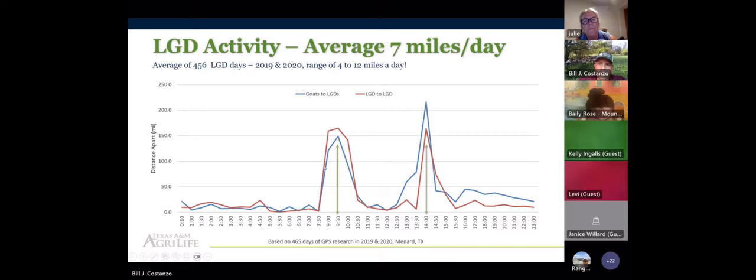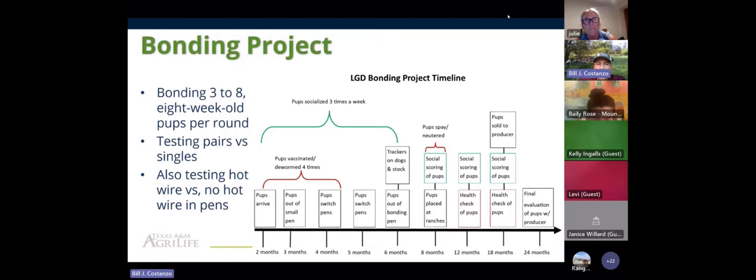So kind of moving into our bonding project, basically what we do is we take 3 to 8 eight-week-old pups each round, and we're testing pairs of dogs versus singles. And then we're also looking at testing dogs that are bonded in pens with hot wire and then dogs without hot wire in the pens. And so basically what happens is we get the pups at 2 months old. We don't do any breeding or whelping of dogs. We purchase or get all these dogs donated from breeders here in Texas.